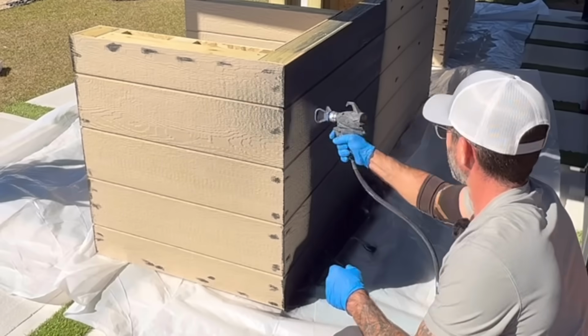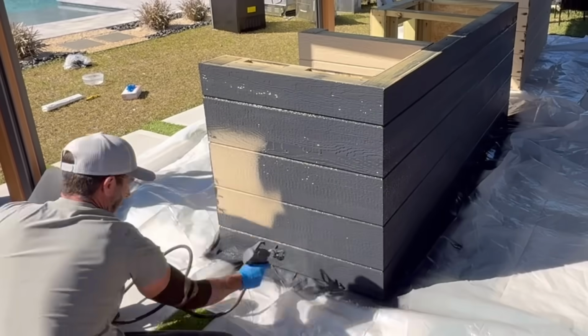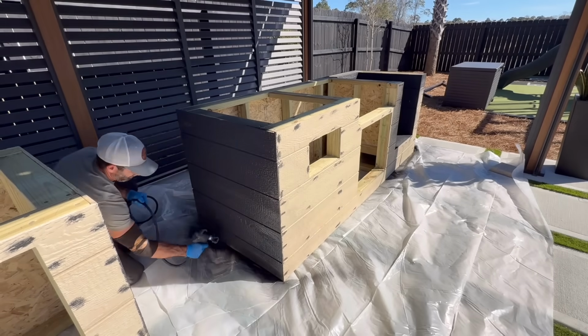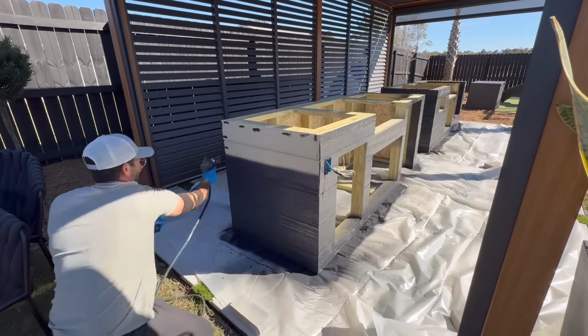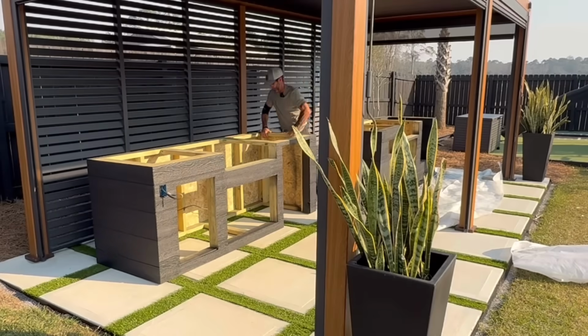My wife and I chose the color black for these islands. We thought it would match best with our house. You see, our style is organic modern, and black with cedar trim and cypress wood tones, and underneath this pergola, it's just gonna look really good. Wait till you see it here in the end. I'm also gonna trim it out, and it's really gonna make it pop.